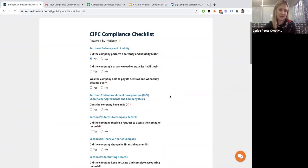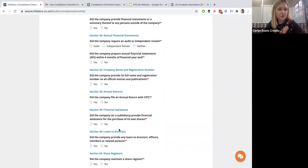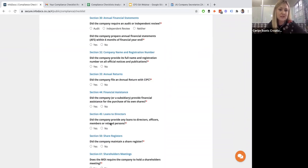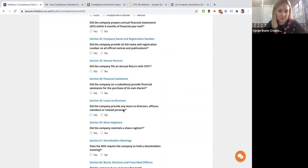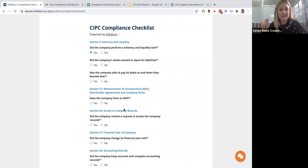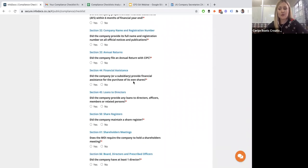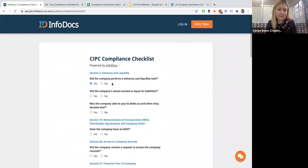Now, further down on this checklist, there are two more sections, just for argument's sake, Section 44 and Section 45 of the Companies Act, where you also need to pass the solvency and liquidity test. If you say yes up top and no here, the program will automatically know that the one should have been done, and it will automatically come through on your report to indicate the reason why it came through as a no. Now, CIPC asks you to put in a reason. You can actually provide that reason, which is amazing.